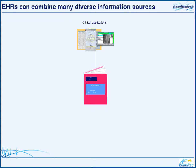Electronic health records and clinical applications are growing in their sophistication and their ability to support clinicians in gaining an overview of the patient's healthcare and documenting their own findings and treatment decisions. EHRs can be linked with clinical guidelines and care pathways to help advise clinicians of the evidence they may take into account when making a care management decision.